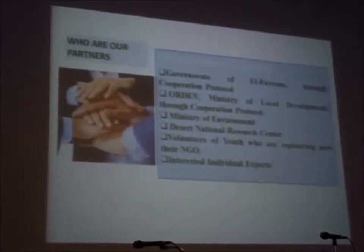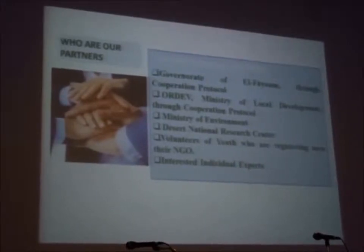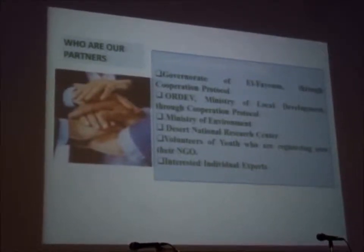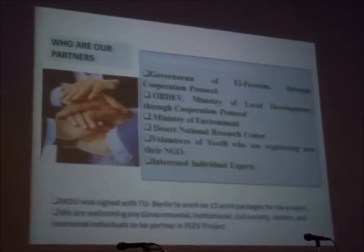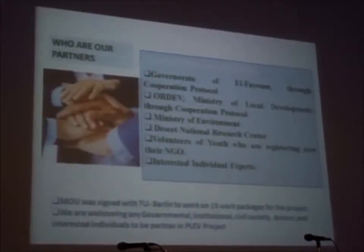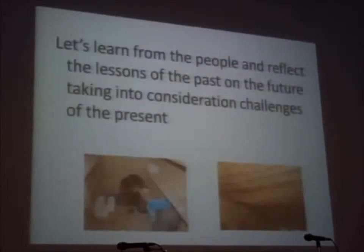And actually these youth were the engine for this project, because without them and without their pushing, we were not able to have such a land, especially after the revolution, and you know the problem of having land after the revolution. And recently, 2 months ago, we signed an MOU with TU Berlin to work together on 15 work packages. I will explain it later. And we are welcoming any governmental and institutional organization, local and international, to work on the project.